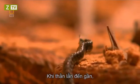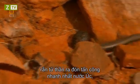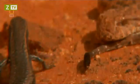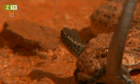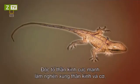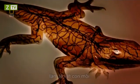When the lizard comes close, the death adder unleashes the fastest strike in Australia. Under a tenth of a second. A powerful neurotoxin blocks nerve impulses to muscles, paralyzing prey.